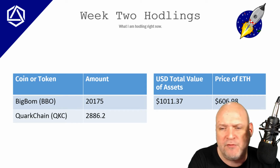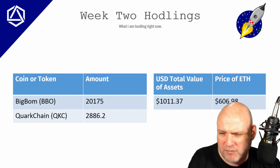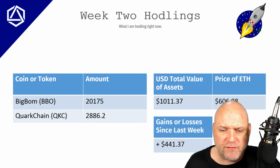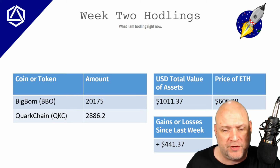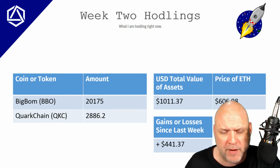And the price of Ethereum at that point was around $606. So our gains from week 1 through to week 2 were $441.37. A very, very good week we had indeed.